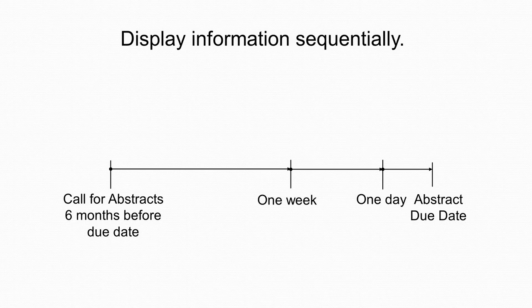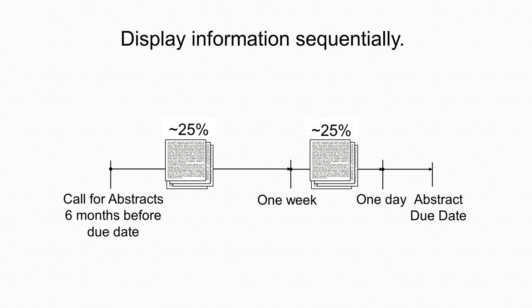So I would display what you see here to them, and then I would click my presentation tool, and the little image would display of a stack of abstracts, and I would tell them, at a typical conference, approximately 25% of the abstracts submitted to the conference are submitted between 6 months before the due date and 1 week before the due date. Then I would click my presentation tool again. At a typical conference, approximately 25% of the abstracts sent to that conference are received 1 week to 1 day before the abstract due date. Now you know what's coming next.